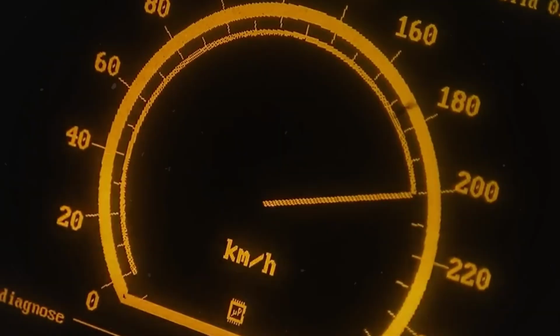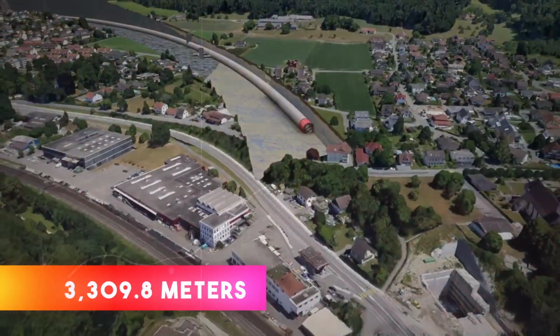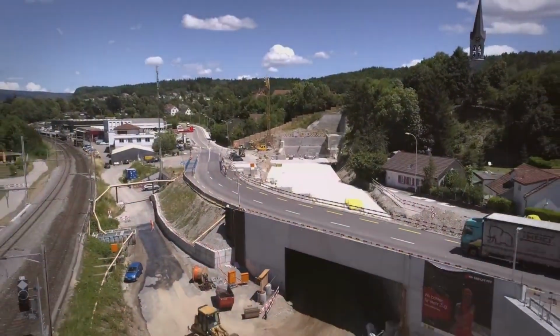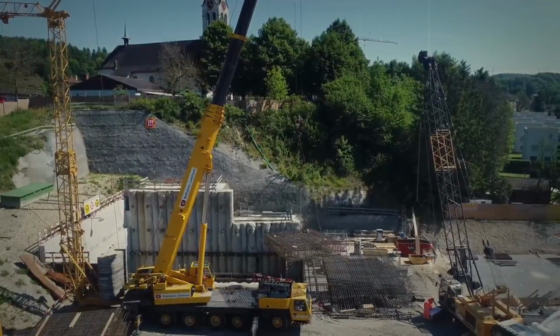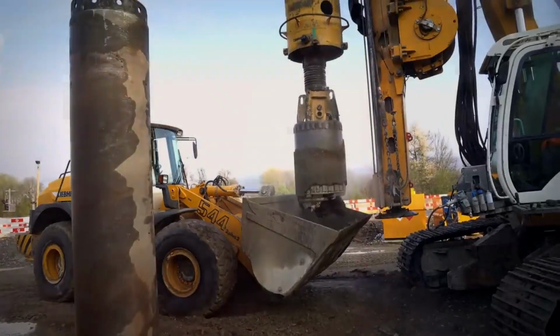The third tube, which stretches as long as 3,309.8 meters, was designed to ease congestion and future-proof this route of incredible importance. And oh boy, did it deliver. Not only is it Switzerland's largest diameter tunnel at nearly 16 meters, but it's also packed with the most insane cutting-edge tech. Getting a little too excited, are we?